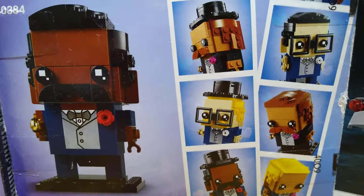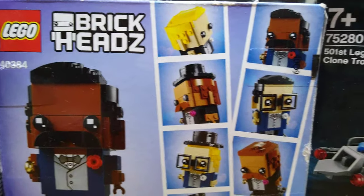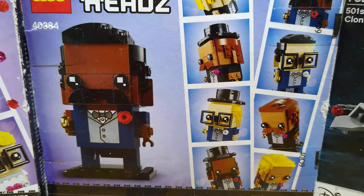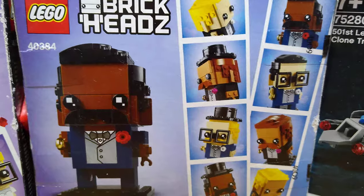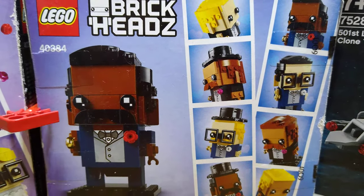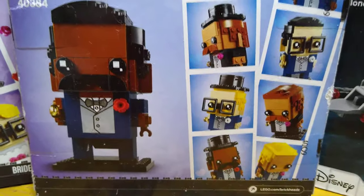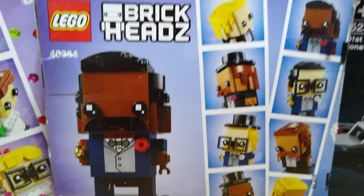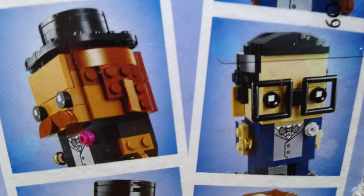Underneath it, we have got the Lego Brickheads Groom, set number 40384. I really like this because I don't like the actual groom itself or the bride next to it. I just really like the pieces. The two brickheads that are standing next to each other, as you can see if I put my stick through them, I don't really like the actual set itself. I just wanted the pieces, otherwise the rest are just fantastic. And you've got different combinations. It comes with different accessories, and it also comes with this very rare piece, the ring. If you can see, the groom is holding it.